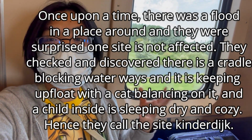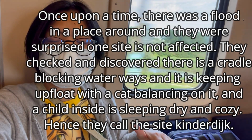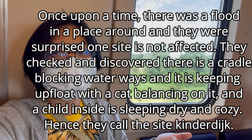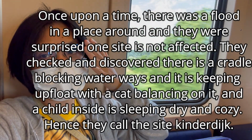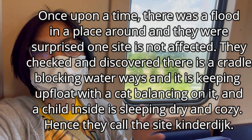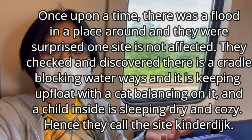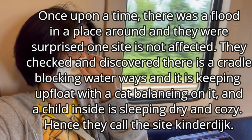And yung cradle na yun, in order for it to actually stay afloat dun pa rin sa water, what happens is, mayroon daw pusa nandun sa cradle na binabalance yung cradle para hindi siya mapuno ng tubig. And then they were surprised na dun sa cradle may bata sa loob na dry at tulog. So they call the place children's dike.